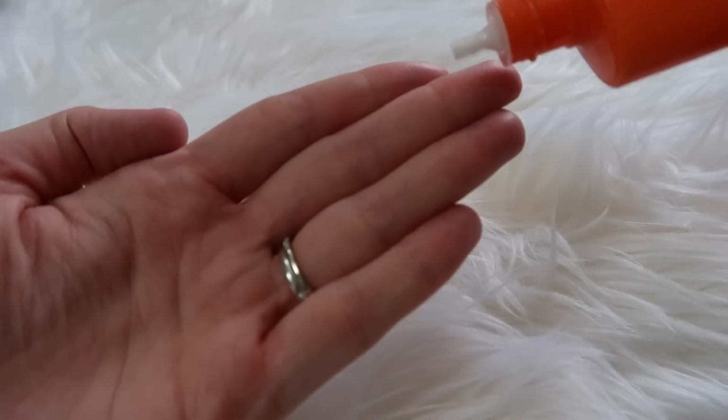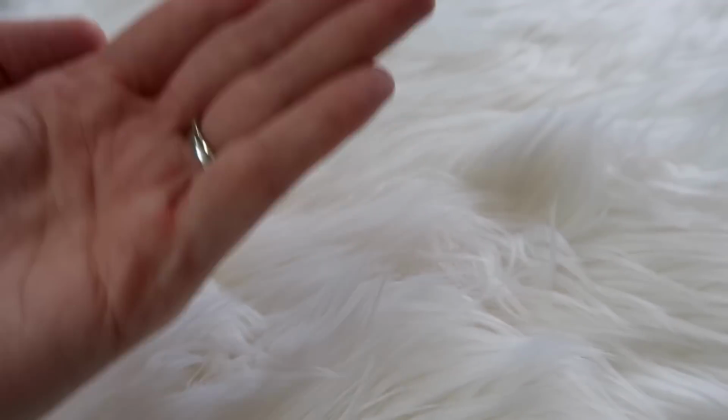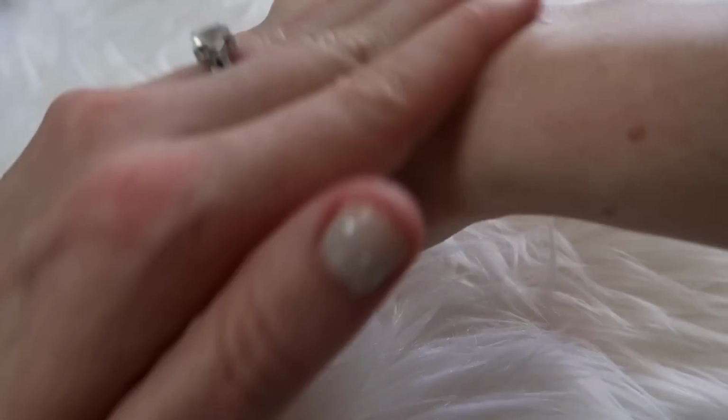This sunscreen has been a favorite throughout the year. I finally found one that works for my skin that I actually want to reach for every single morning to protect my skin, because it is fragrance free, oil free, it's not greasy. It actually leaves a matte finish once it sets, which I love. It's really lightweight, which is why I actually love and use it.